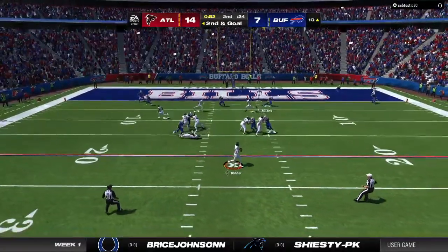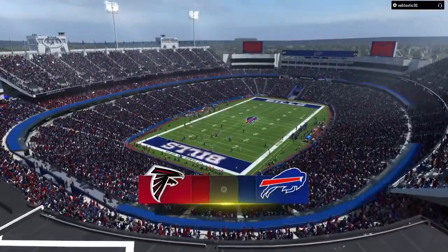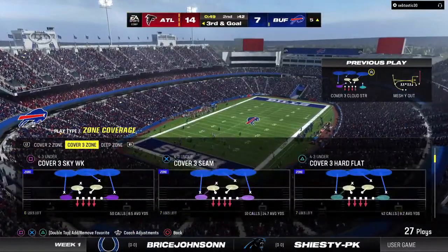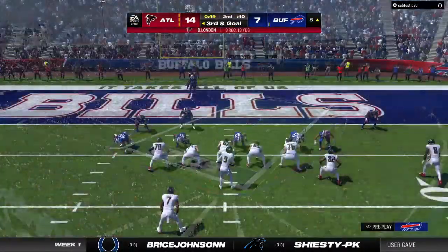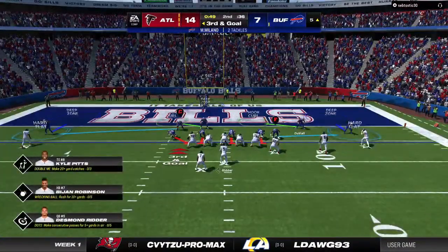Ritter will set up to throw it. And this will be caught by his big wide receiver. Now the Bills will use the second of their timeouts as they get the stoppage with just under 50 seconds remaining in half number one.